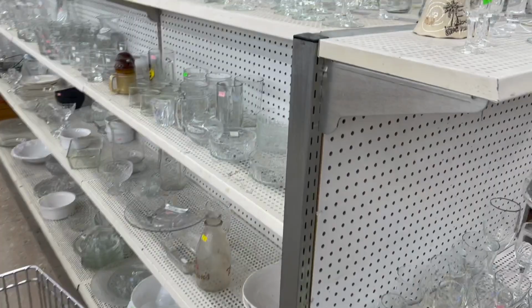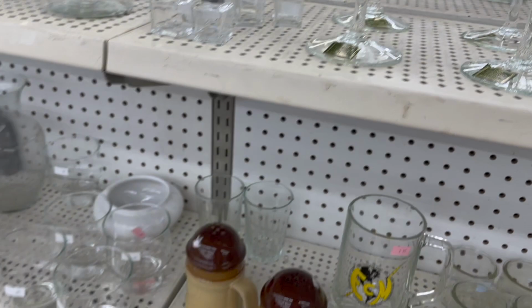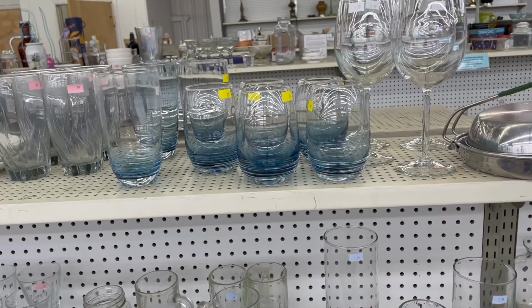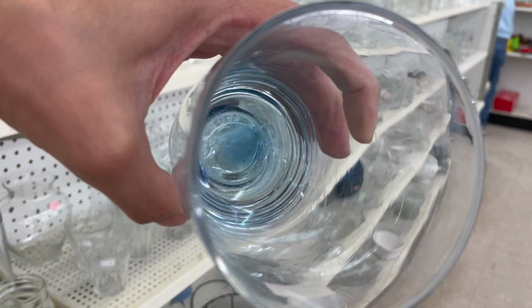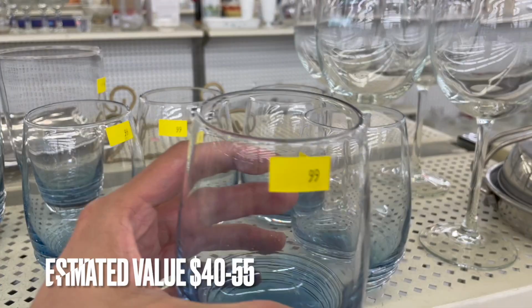I know the clear glass is probably boring for some of you. Dansk. All right, if I find anything, I'll let you know. All right, so I found these cool glasses, tumblers, and water glass. This is, I don't know if you could see that, Mikasa. It's crystal. I'm not gonna get these because they're really cloudy and scratched. But I'm gonna get these. They're only $1 each.